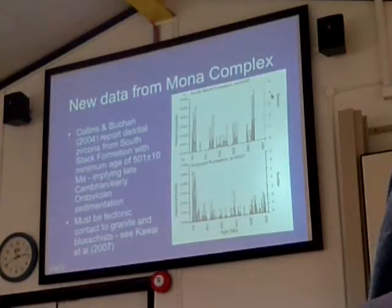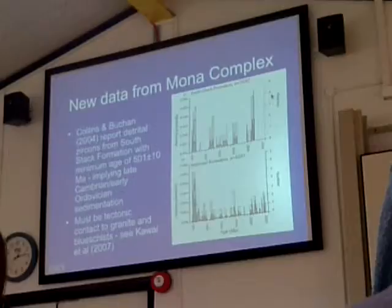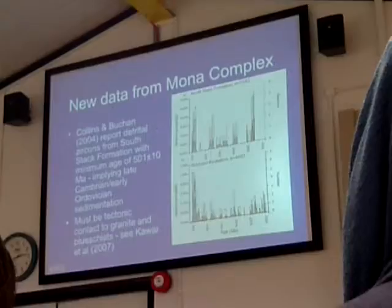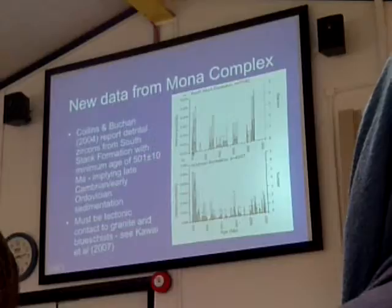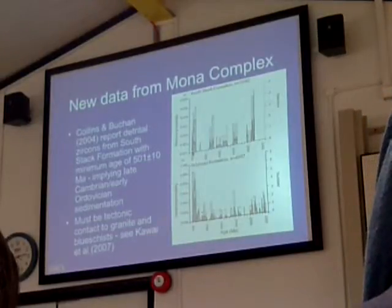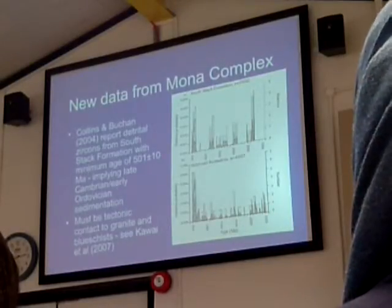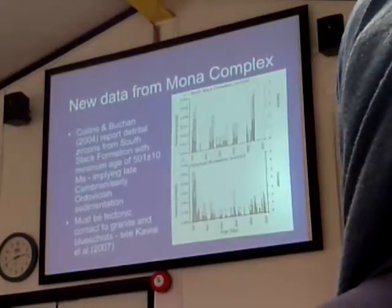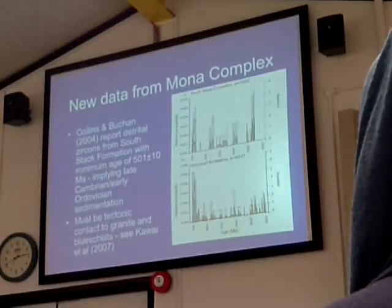Very recently, detrital zircon data have been reported from part of the Mona sedimentary sequence that have minimum ages of 500 million years. You can see in these graphs we've got 500 million year zircons, which implies that the sediments have to be younger, or at least some of the sediments have to be younger than 500 million years, implying sedimentation of at least some of this sedimentary group in the late Cambrian, early Ordovician.